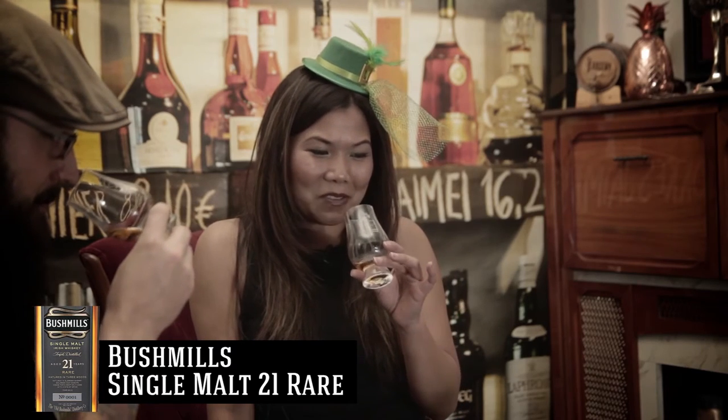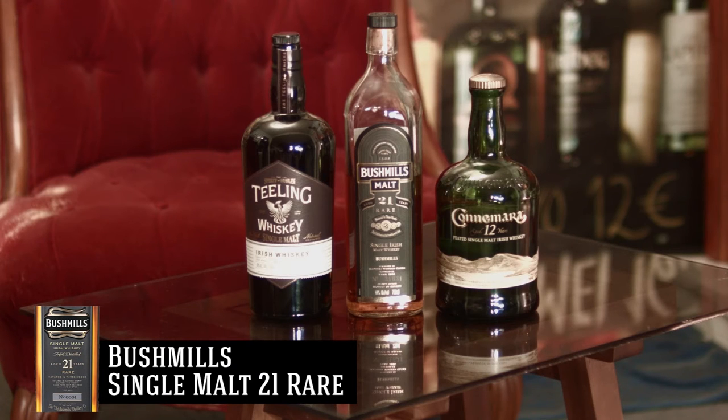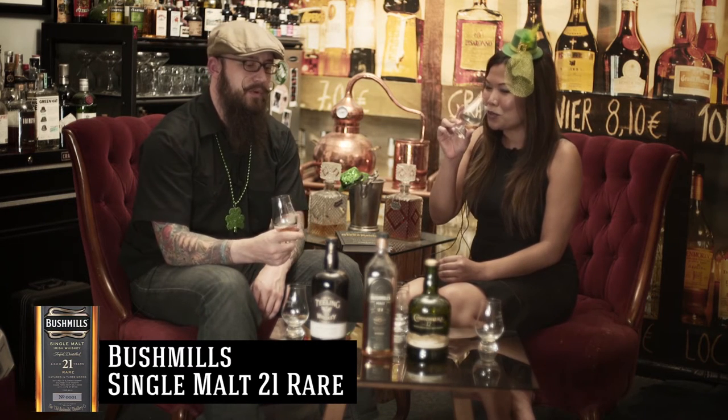I love the classic bottlings of things. I'm a graphic design nerd, so I also like labels and things like that. Even the shape of the bottle, with the squared-off ends, definitely has that old school Bushmills look.